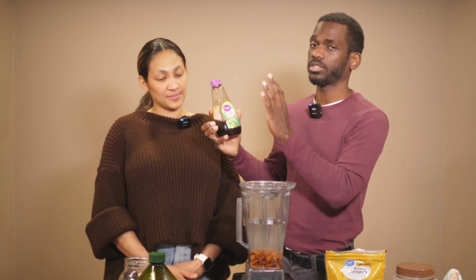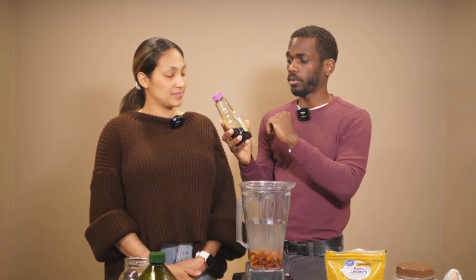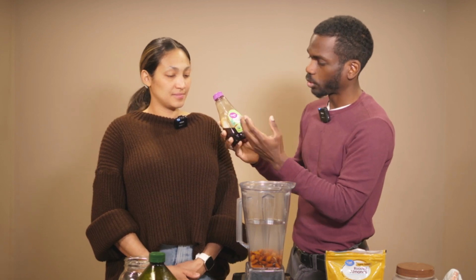So a lot of times substitutes that we use for our sweetener, like sugar, we use agave. We may use maple syrup. We'll use honey or any of those syrup type of sugars, or we use dried fruits and so forth as a substitute for crystallized sugar that has little or no nutrients in it.